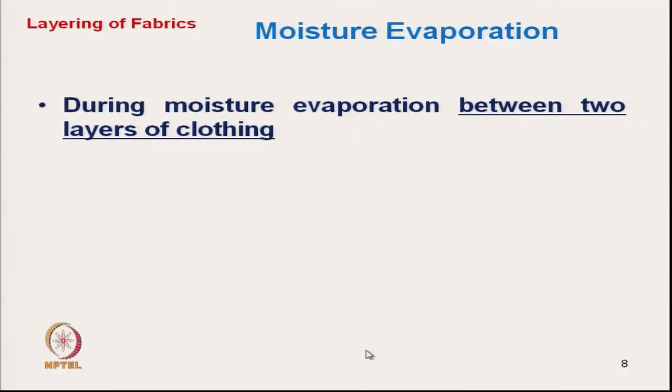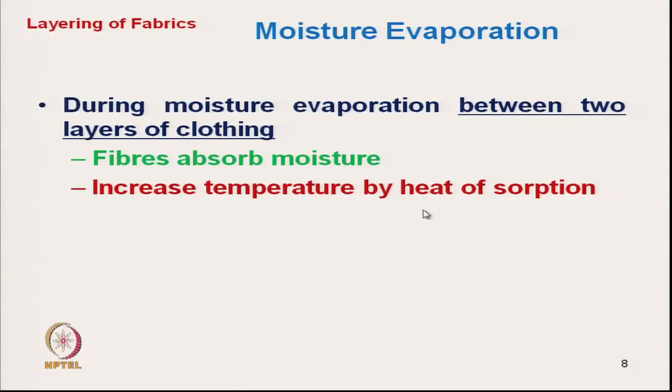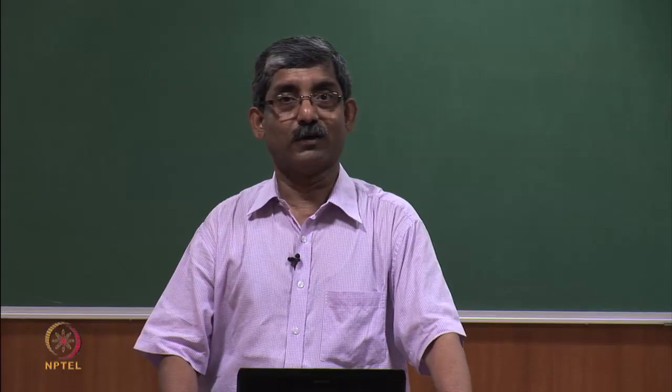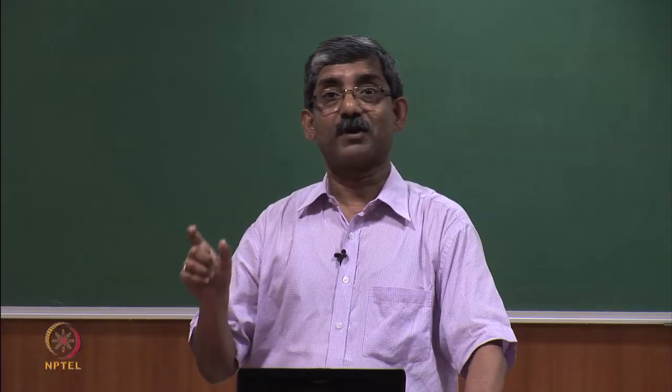So, during moisture evaporation between 2 layers of clothing, the things which are happening here, fibers absorb moisture. So, first fibers absorb moisture, then due to the heat of sorption, it releases heat. So, temperature increases. So, the faster the absorption capacity, the faster the vapor pressure generated. So, then it will absorb at a faster rate. So, the release of heat will be quicker and the more discomfort sensation will be there. So, it is directly related with the vapor pressure build up.